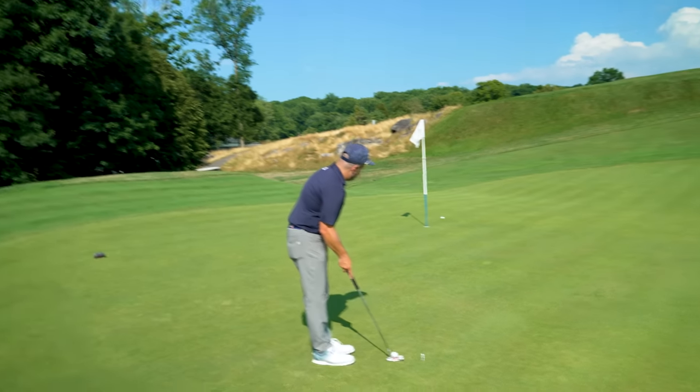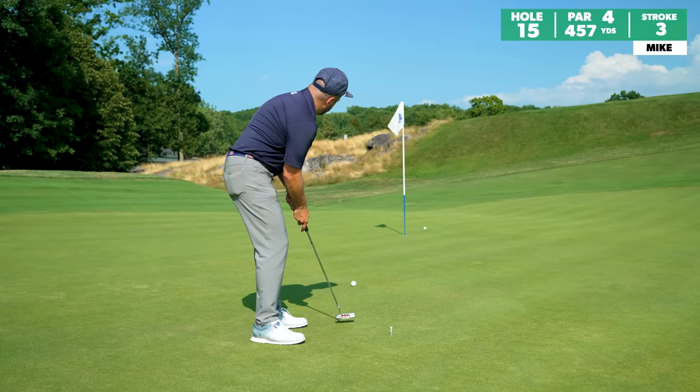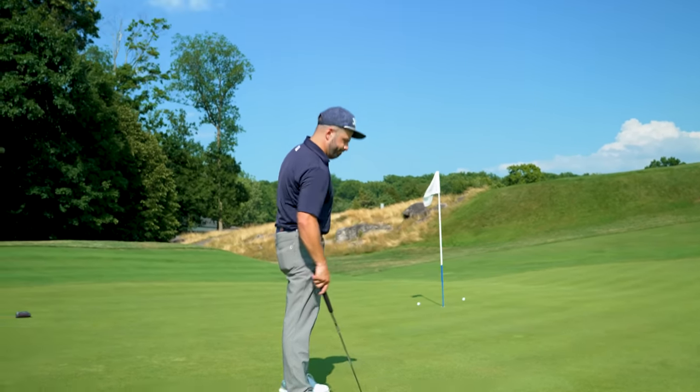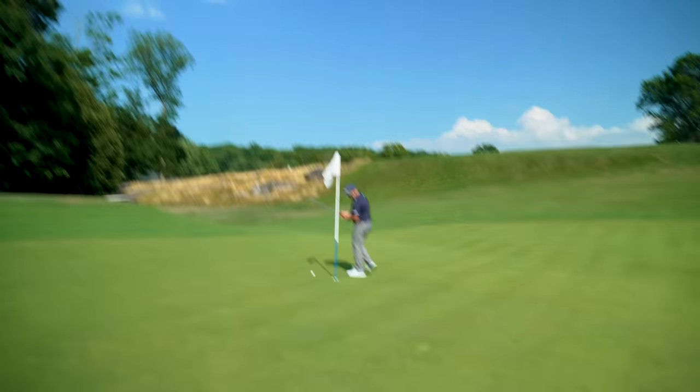All right, Mike, mine did not break as much as I thought. I would almost just go at this hole. Far out. Now he went left. It's all right. We got it surrounded now. We got our par. I always like a good tap-in par. Never complaining about a tap-in par.